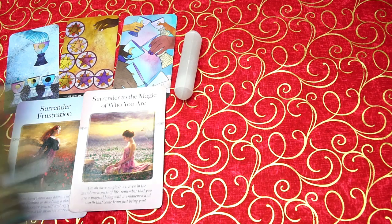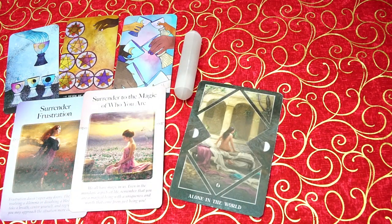Another card that comes up is alone in the world. Because you give away so much of your energy, at the end of the day, I feel like a lot of you still feel alone and unfulfilled. You just gave so much of yourself. You're tired. You're exhausted by the end of the day. And that's not fair to you. Exhaustion, tiredness, fatigue, these are low vibrational energies and frequencies. So when you're in this state, it's very hard for you to manifest, because you need energy to manifest, right? So keep that in mind.